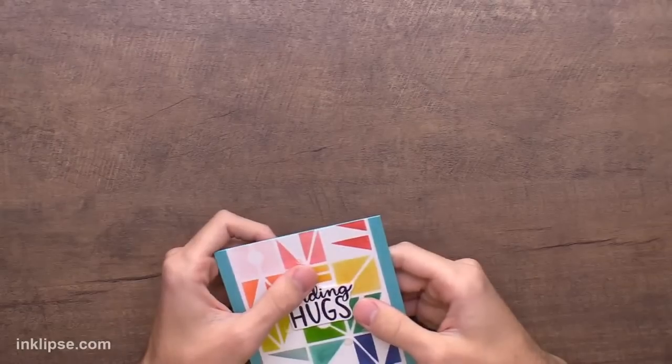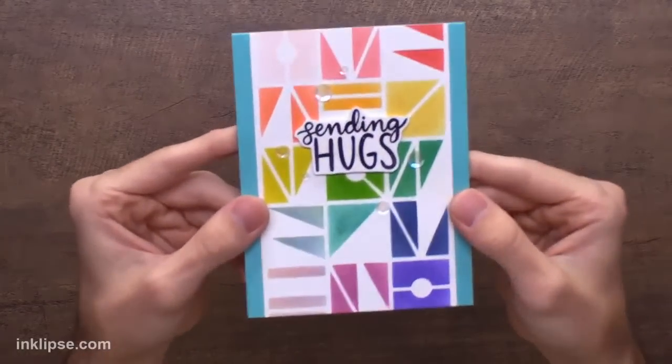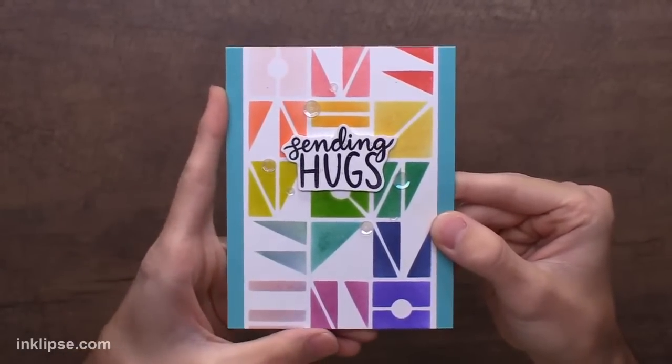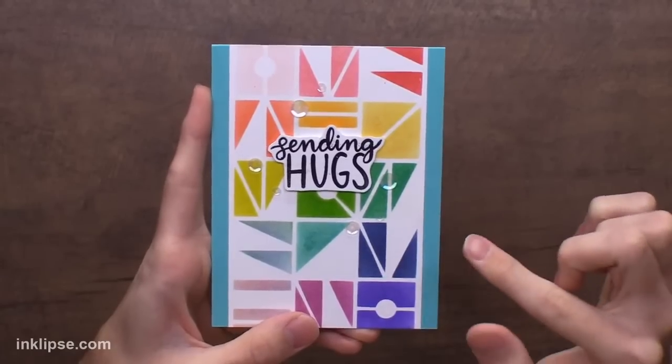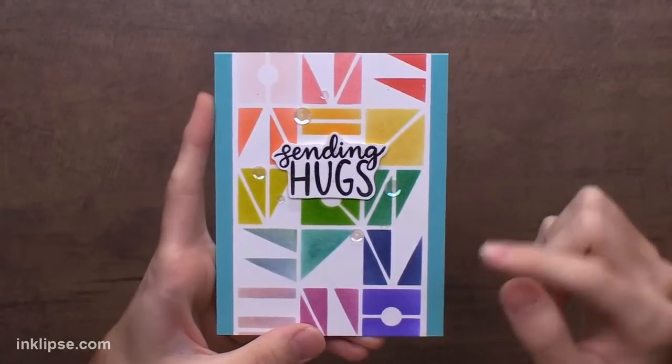Someone said if you do darker blues and blacks, it could be a night sky. Of course it could be. I love that idea. All right, so this one I used the geometry stencil, and like I said, taping off each individual section doesn't take too long, but it creates this stunning, stunning background.